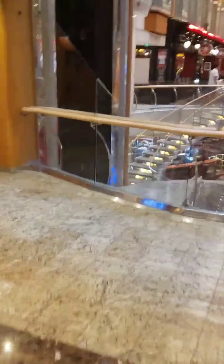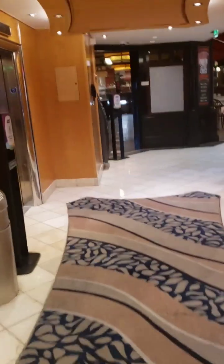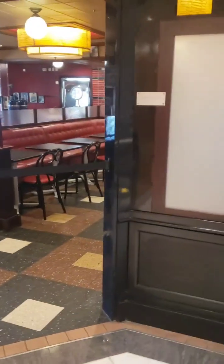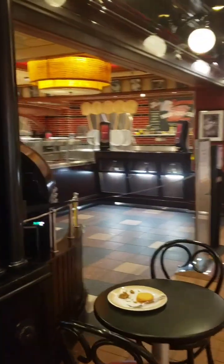So this is the promenade floor. Same promenade you're going to see on the Oasis class ships, just a little bit smaller. But it's got all the same stuff for the most part. Same thing you'll see on the Voyager class, but just a little bit bigger. So you got an ATM over here. You got Sorrento's, which is pizza here. It opens at, I think, 11 and it's open all night. They say 2, but they stay open past 2.